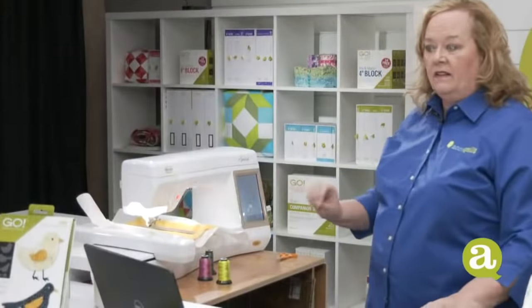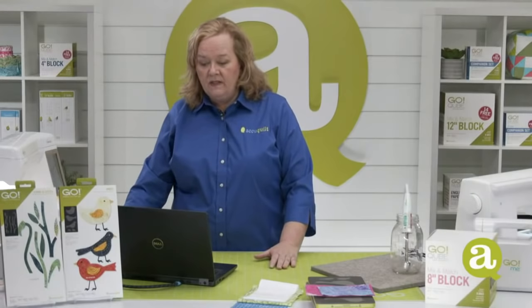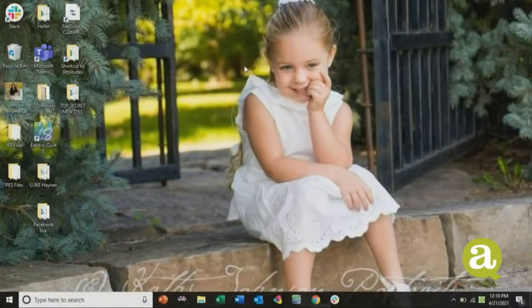I already have the little file that we're gonna use, but let's walk through how to download your for purchase applique shapes, okay? So now Joe has hooked me up right here. Are we good, Joe? There is my Oakley bug. Look, I've taken all things off my desktop, except right here, look at this. Top secret new dies. I wonder what those are.